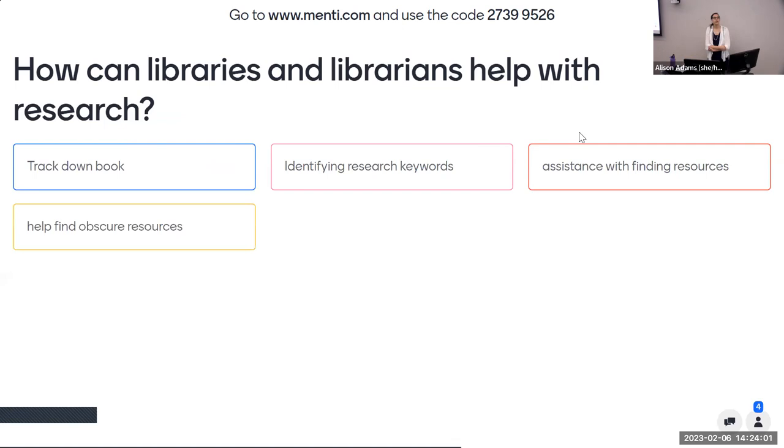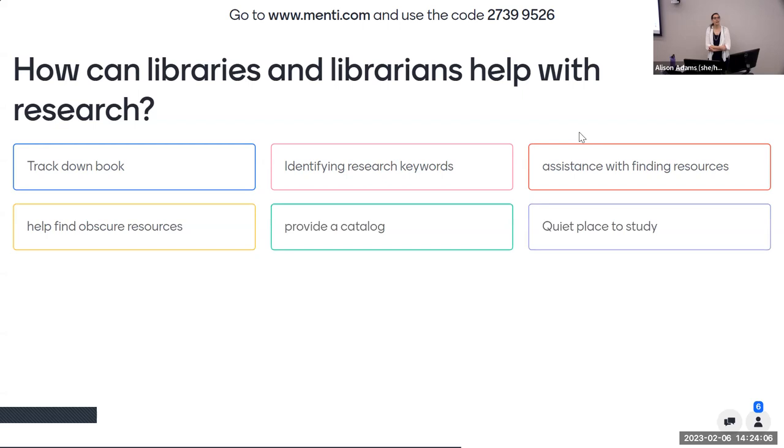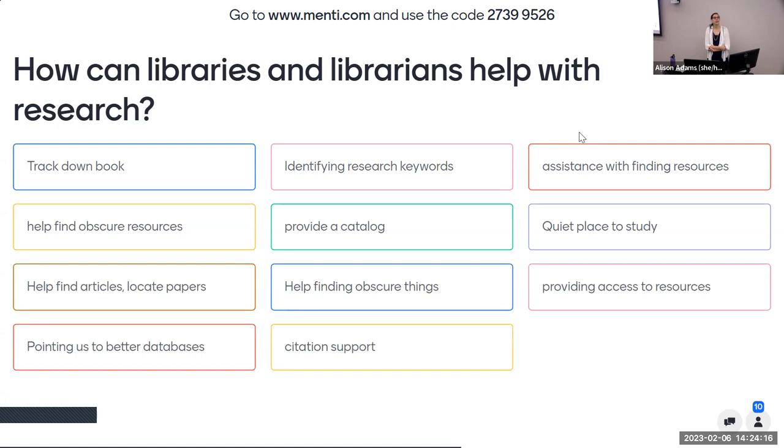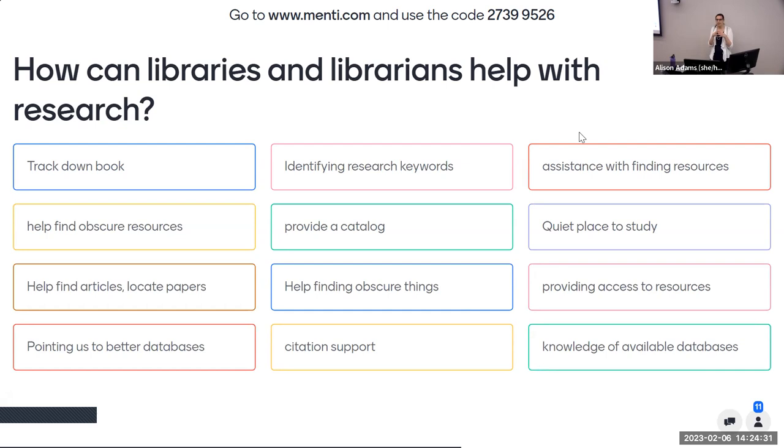Okay, so some responses are coming in. I see track down book, identifying research keyword, and then a few others for finding resources, and study place, and then also citation support. So yes, these are all different things that the libraries and myself and other librarians do provide, but there's lots of other services that librarians are constantly working on to help with research.